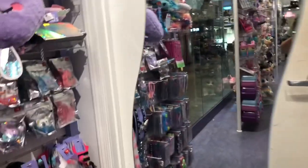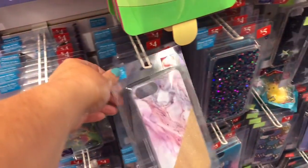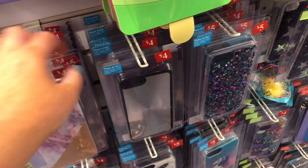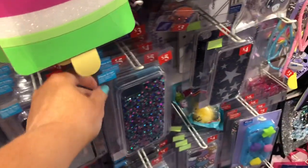And I'm going to go other places too to see who has the case, and I'll show you the cases. But this is some of the cases that are on clearance at Claire's. So for $4 you can get these really pretty iPhone cases. And some of them are $5.